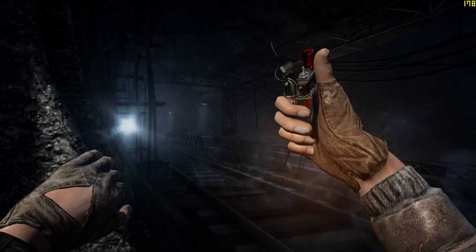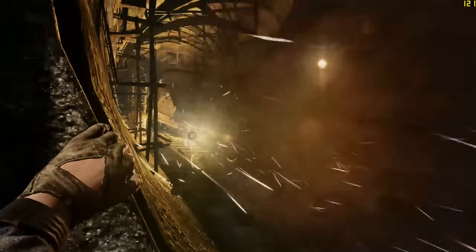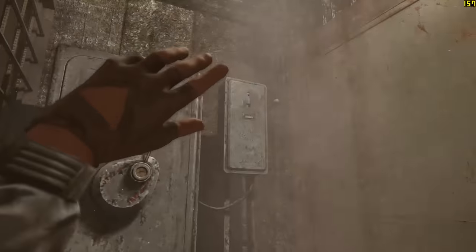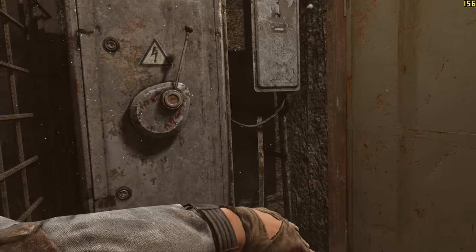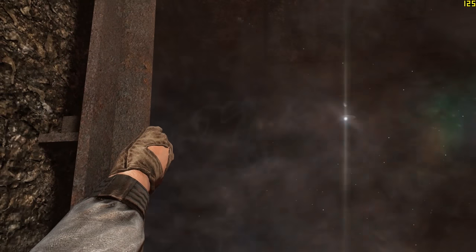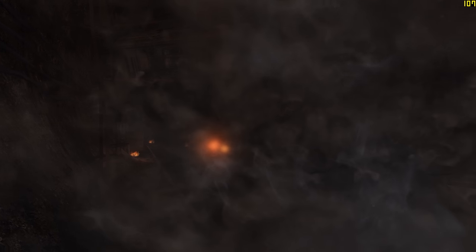To keep things simple, the gameplay on screen will be from the i5 4460, but we'll put the results from the i5 650 on screen at the end of each clip too, to give you a clear idea of the average and minimum FPS. First up, it's Metro Last Light Redux at 1080p with high settings.